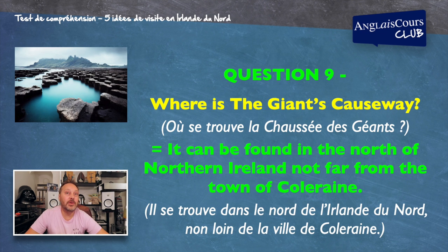Question 9, where is the Giant's Causeway? It can be found in the north of Northern Ireland, not far from the town of Coleraine.